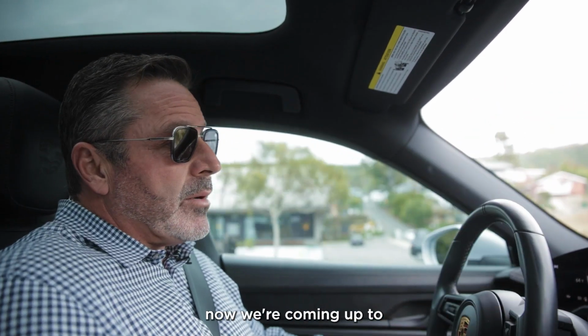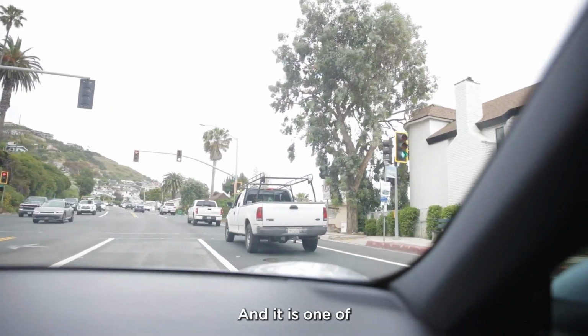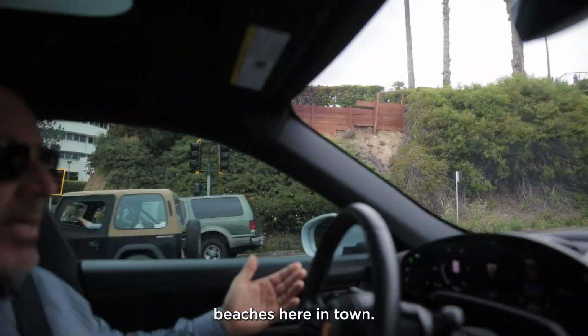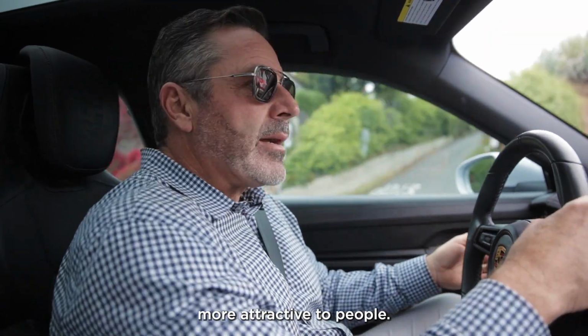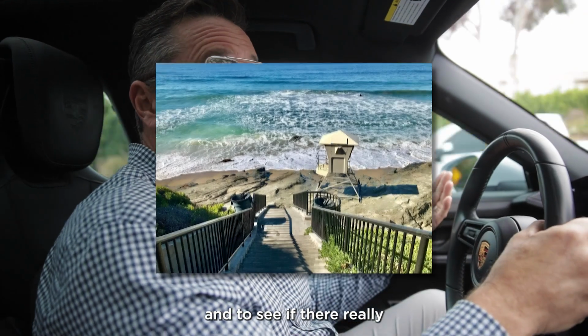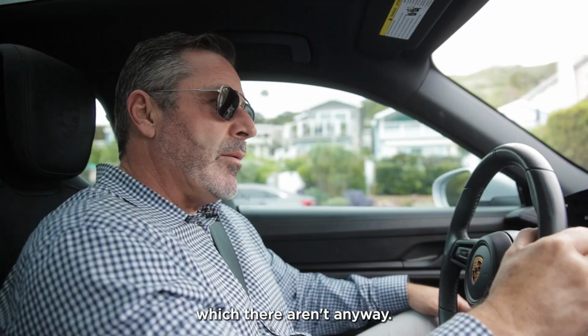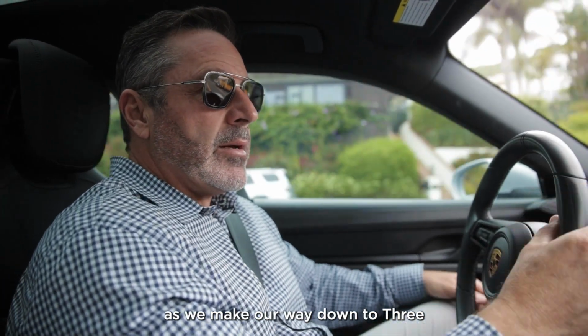And then, of course, now we're coming up to Thousand Steps Beach on the right, and it is one of the more picturesque beaches here in town, but access to it is a little bit difficult, but it's also made it something that's more attractive to people. So a lot of people come down here just to see Thousand Steps and to see if there really are 1,000 steps, which there aren't. Anyway, that's a brief little summary of South Laguna as we make our way down to Three Arch Bay.